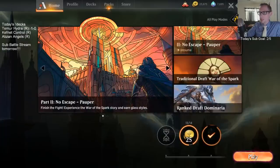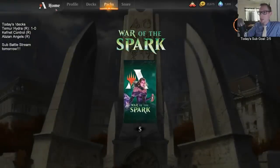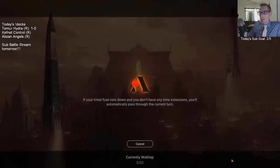I'm not sure if the deck needs to be better against mono. Cool, we did get War of the Spark. Mono red. It may need a little bit more against mono red, I don't know. That was the one matchup I lost, but it was kind of close.